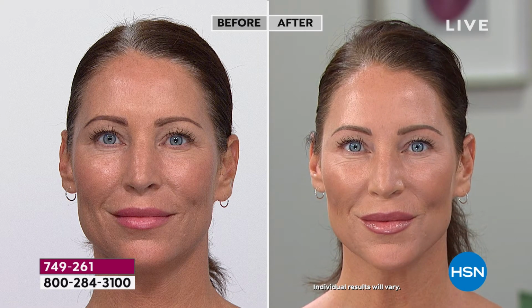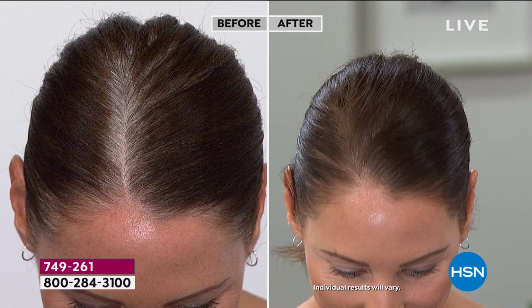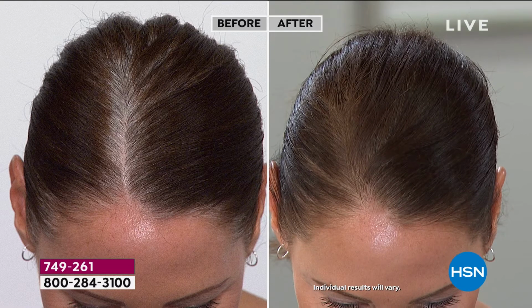Covered her roots, makes her hair look fuller and thicker, and it's going to stay on until she washes it off, right? Yeah, I mean, it's a transformation because those little grays pop out at the worst times. You want to call them sparkles. I love that. But they make us feel older. The holidays are here. You don't want to have to book appointments at the salon.